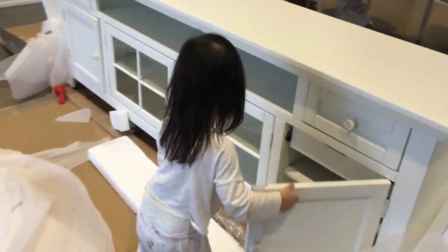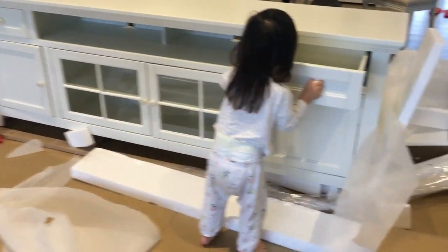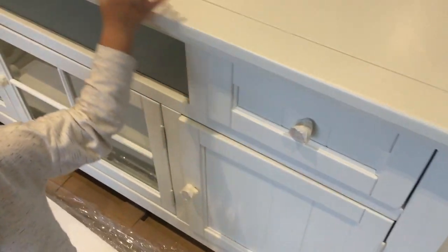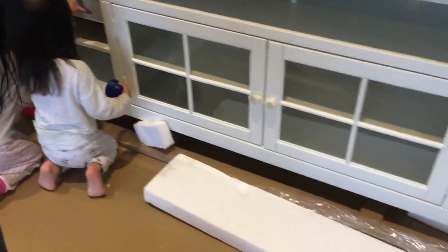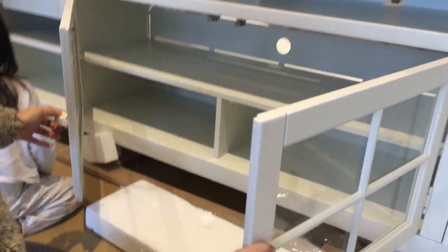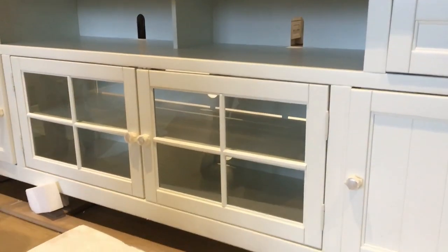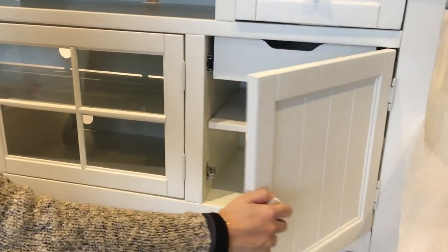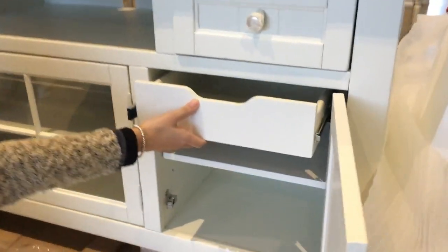TV cabinet! Isn't it nice? Wow, all assembled already. Nice! Wash your fingers. We bought this at Wayfair, did we? Mommy, what's inside? Has glass doors with many compartments. Oh, look at that. There's a little drawer inside here, too. I guess that's for the controls.